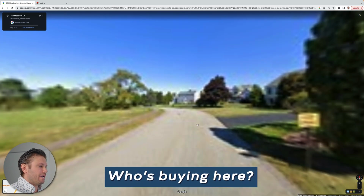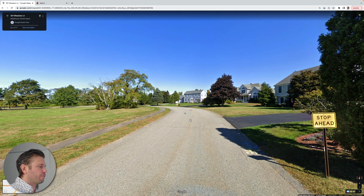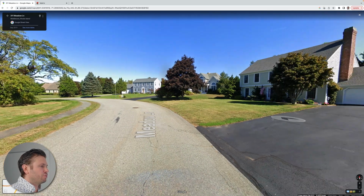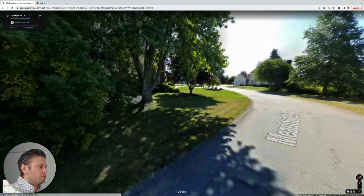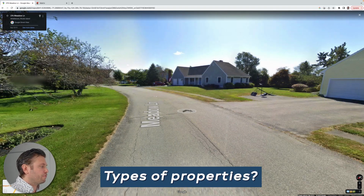So who's buying over here? Well, the people that are buying over here are people that are looking for an area that they can live in as a full-time residence. Again, this is a neighborhood that people buy in and they spend many years here. Their kids grow up together, they make friends in the neighborhood. This neighborhood doesn't really turn over as much. That's why it's so ironic to have a couple homes come up on the market, because there hasn't been many options in this neighborhood.